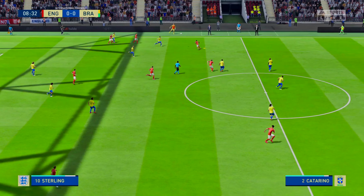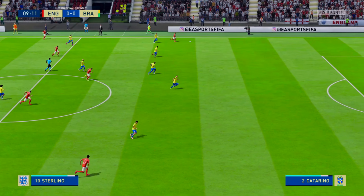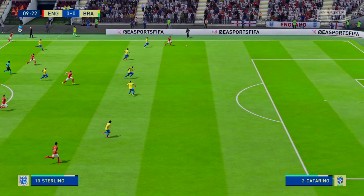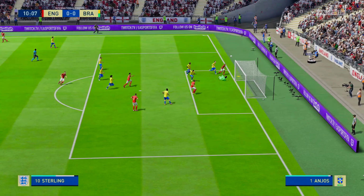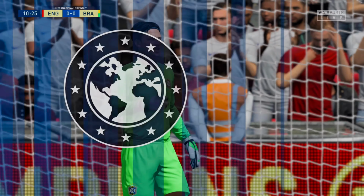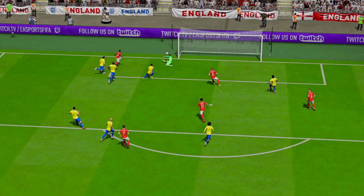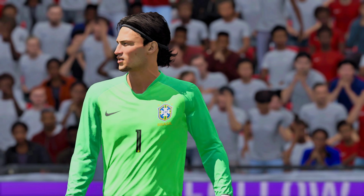Chilwell. Here's Sterling. Well, he's got some room out here in the wide position. He's through! No offside here. For the goalkeeper, he's done very well in that one-on-one. Well, it was a battle of wits almost, wasn't it? And the keeper didn't commit himself, stayed on his feet, asked the question of the attacker.